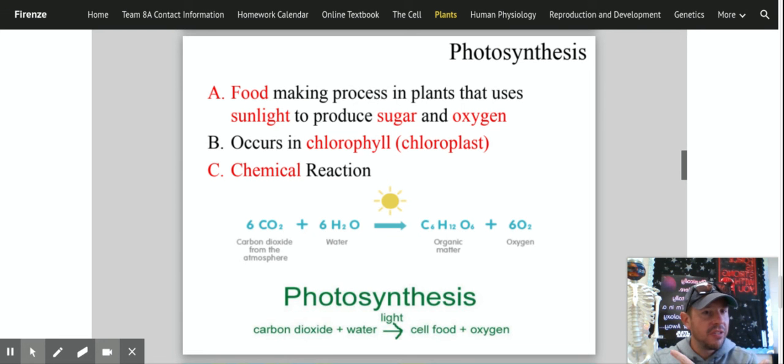So now all of a sudden we get oxygen from plants. Plants get carbon dioxide from us. We rely on plants to live. Plants rely on us to live. Everybody's happy as long as that continues to happen. But don't forget about that special ingredient. We need to sprinkle in a little bit of light. So photosynthesis happens in any green part of the plant, especially in the leaves, where we change carbon dioxide and water into glucose and oxygen, okay?